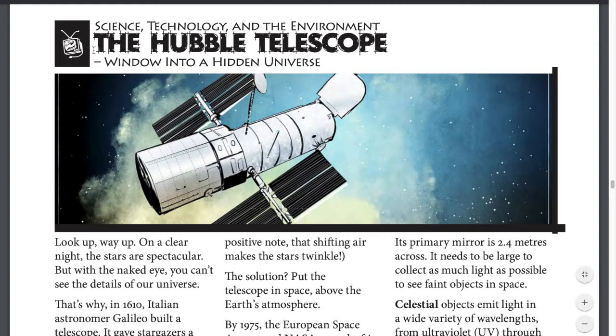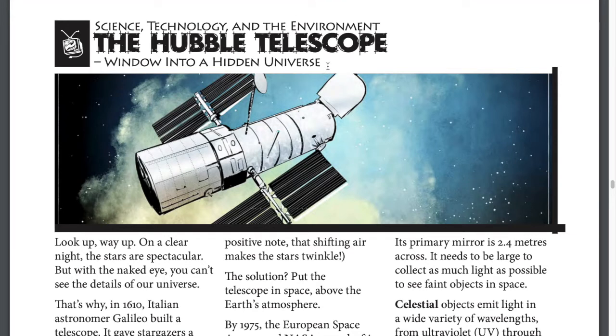Hi, kids. So today we're going to look at an article from Science, Technology, and the Environment, and it's about the Hubble telescope, which they say is a window into a hidden universe. And this connects with our science learning about light.